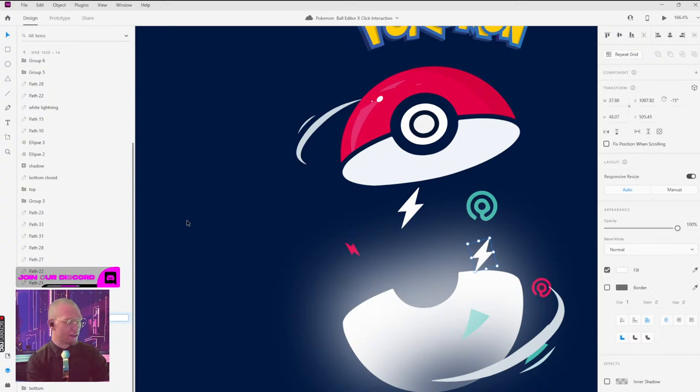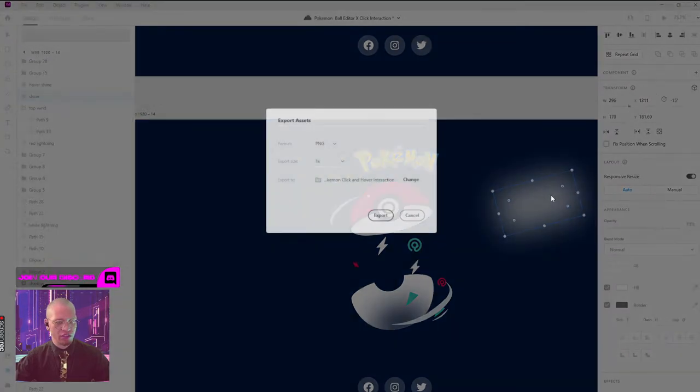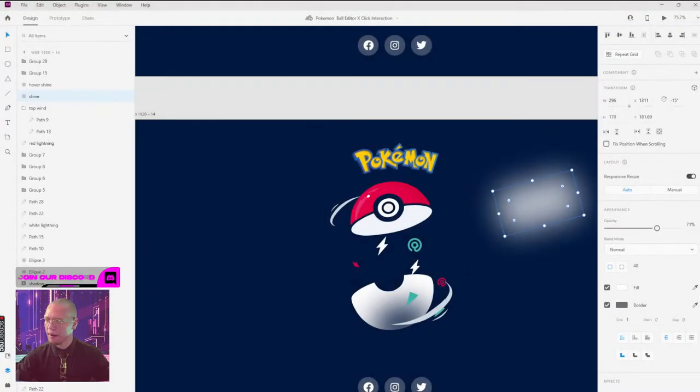White Lightning 2. Sorry, that was a little aside, but I wanted to give some context there. Red Swirl. And I'm going to move this shine out of the way, so I'm going to export this too. I'm going to maybe 2x this, because I know I'm going to scale this in the design. We're actually going to make it expand so it takes over the entire screen. So I'm just going to export that.